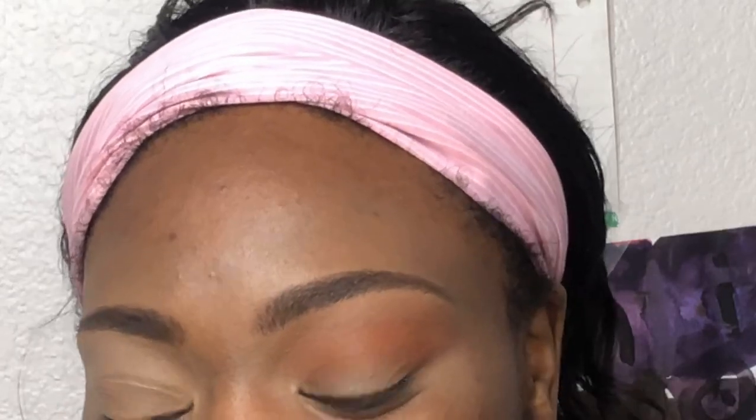Okay, so I'm gonna take this soft brush and go back into the first color we used to blend out that line. You can always go back into the other colors that you use. You see how that line just slowly started to fade? I don't want my eyeshadow all the way up here. That is my main problem. I be trying to put too many colors. I like playing in colors.